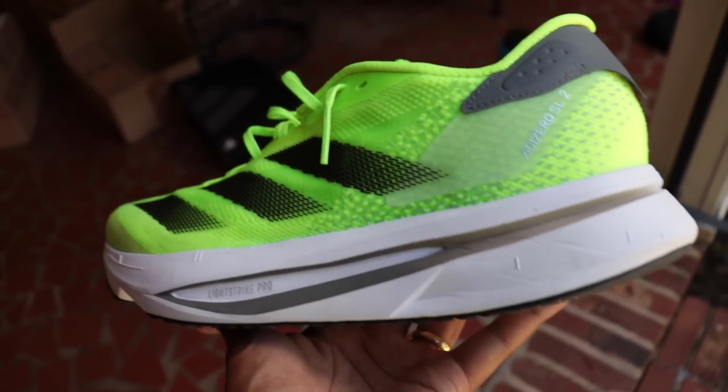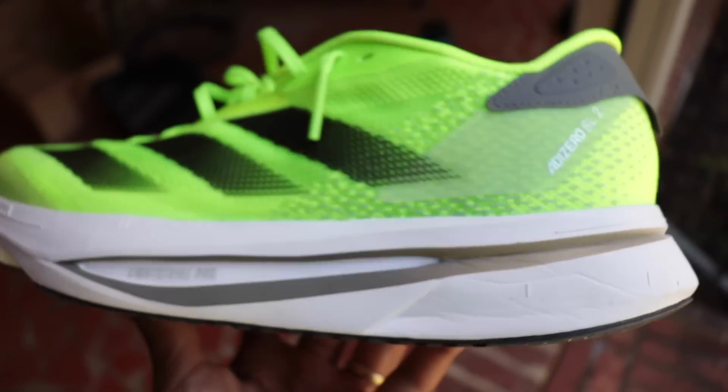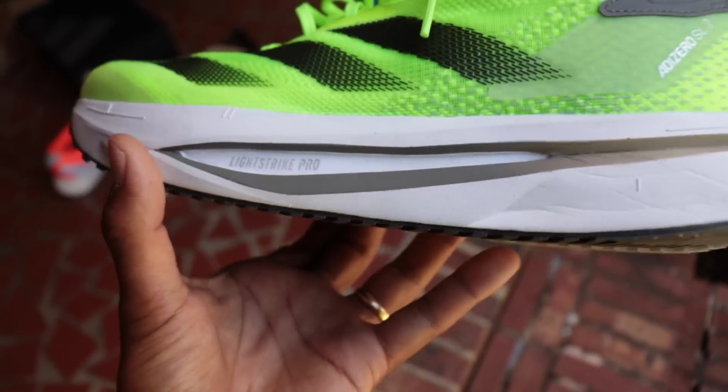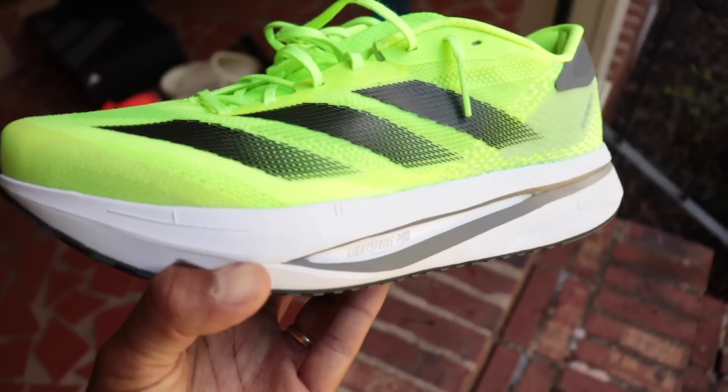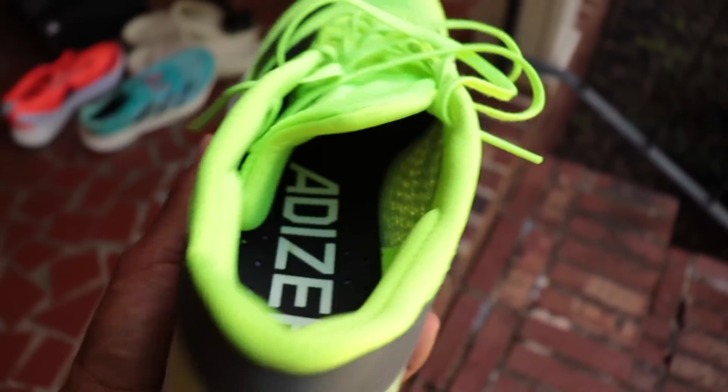Hold on, man. Just look at this thing. SL2. They have the chrome lettering, some nice silver on the back. I stopped talking about the design of these shoes so much because I focus on the performance, but this is a good looking shoe. It's clean. It's simple. There's not too much padding going on. There's nothing busy about it.